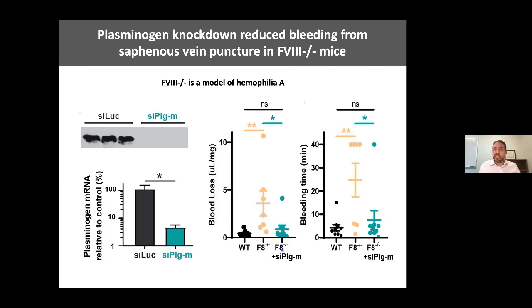I need to say, it didn't work in every model. Bleeding in mice is very different than bleeding in larger animals, and bleeds are over very fast and there's very little blood loss. And so we didn't see this in every mouse model, but we always see trends, if you will. In this case, it was very clear and statistically significant.